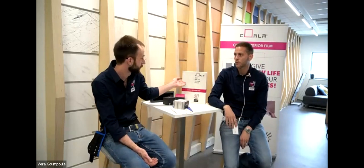But there is one. Final one. Is it possible to print on Coala Interior Film? Absolutely. You can print on. Basically, the whole range is UV printable. The solid color range, and a few of the wood, will also be eco solvent and latex printable. It's also a great advantage for this product, the fact that you can print on. Imagine, for example, a hotel is asking you for a special design, special graphics or whatsoever, or typically even the cover of this binder. So absolutely, it's printable.